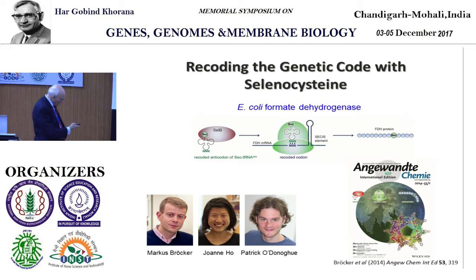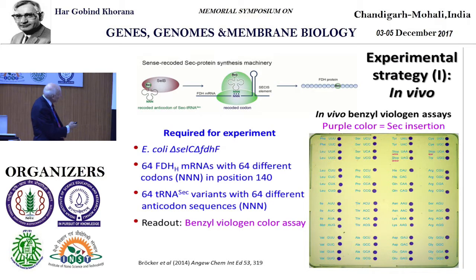So this is a typical synthetic biology experiment where, after creating the right strain, we had to synthesize 64 messenger RNAs with 64 different codons in this position. Then we needed 64 tRNA cysteine variants with 64 different anticodon sequences in this position. And then the secret, of course, you have to find out, and we have always been very fortunate in this, that we get a very easy genetic test that is exceedingly sensitive.